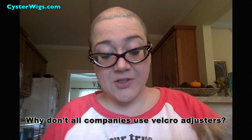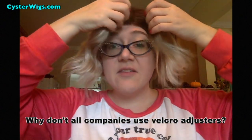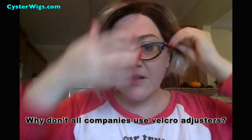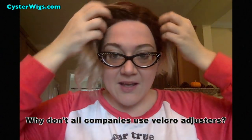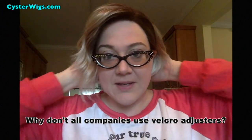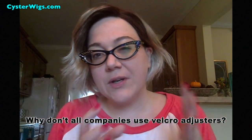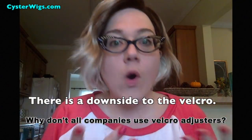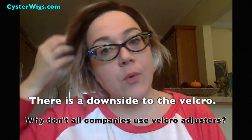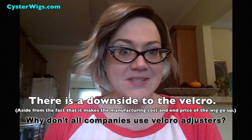Well, the Velcro looks like a fancy feature. It's easy to use. It's especially easy if you're arthritic or something like that and you have difficulty manipulating the hooks and the straps. But in reality, they've all got their pros and cons, and there's a real good reason why a company might want to use the bra approach or the hook enclosure as opposed to Velcro. And you might be like, what's that?